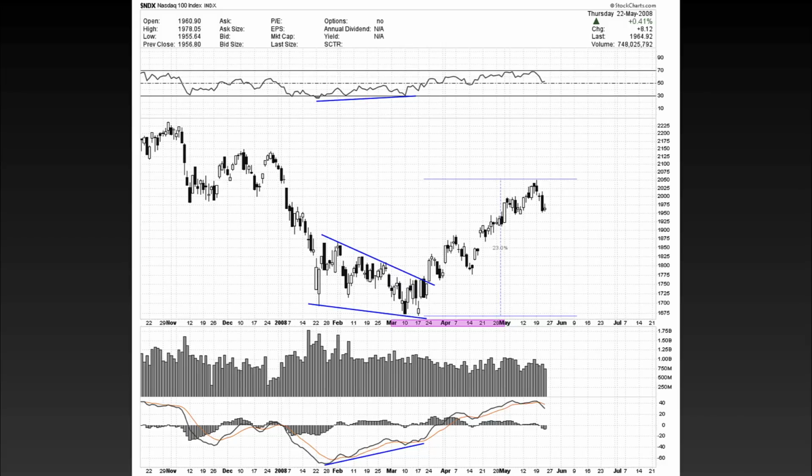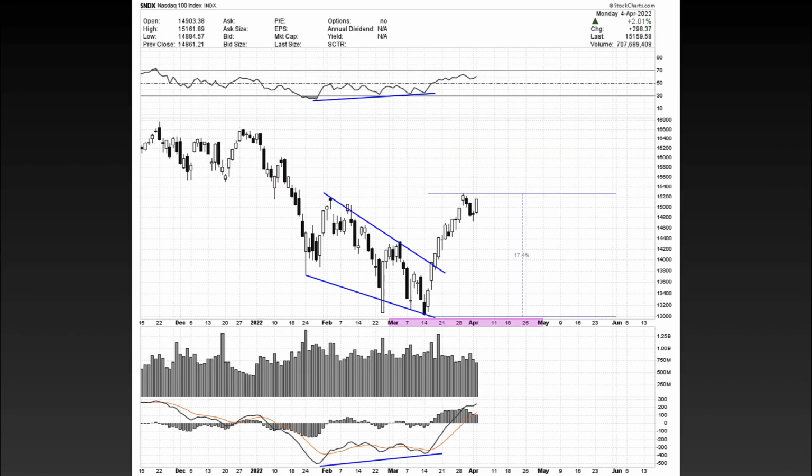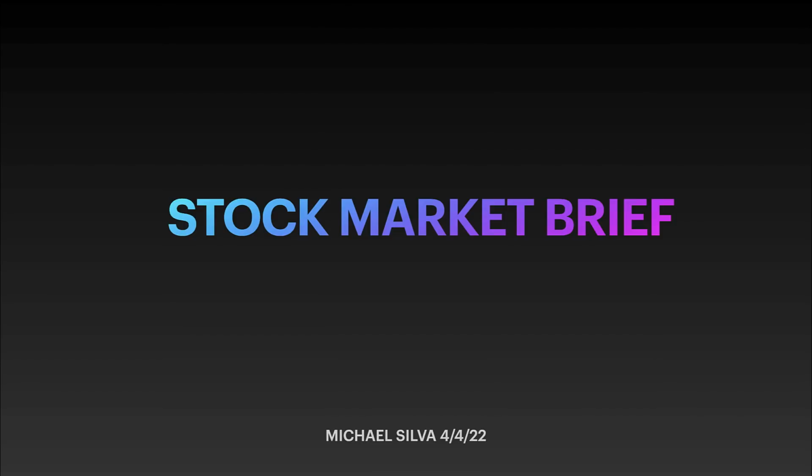I tell you what, everybody, it looks so similar. It's crazy. I've been tracking this for a while here, but this is the NASDAQ 100 in 2008. This is the NASDAQ 100 right now. This is the NASDAQ 100 side by side with those dates. And this right here is the intro screen to the Stock Market Brief Show.